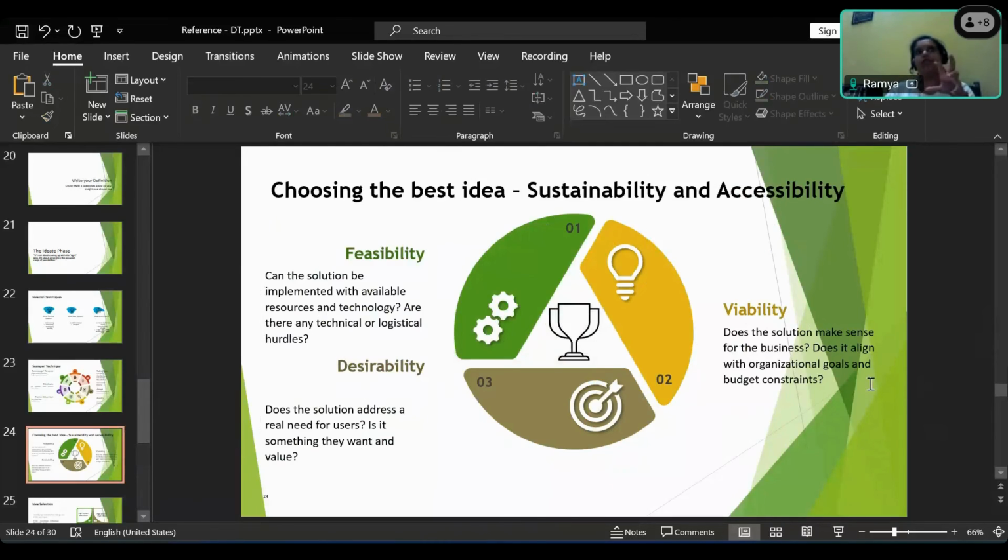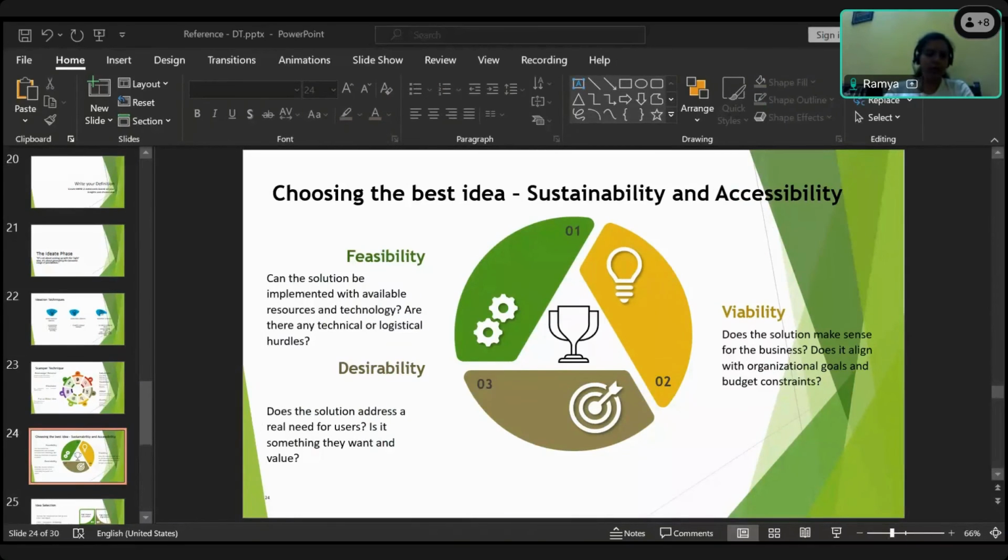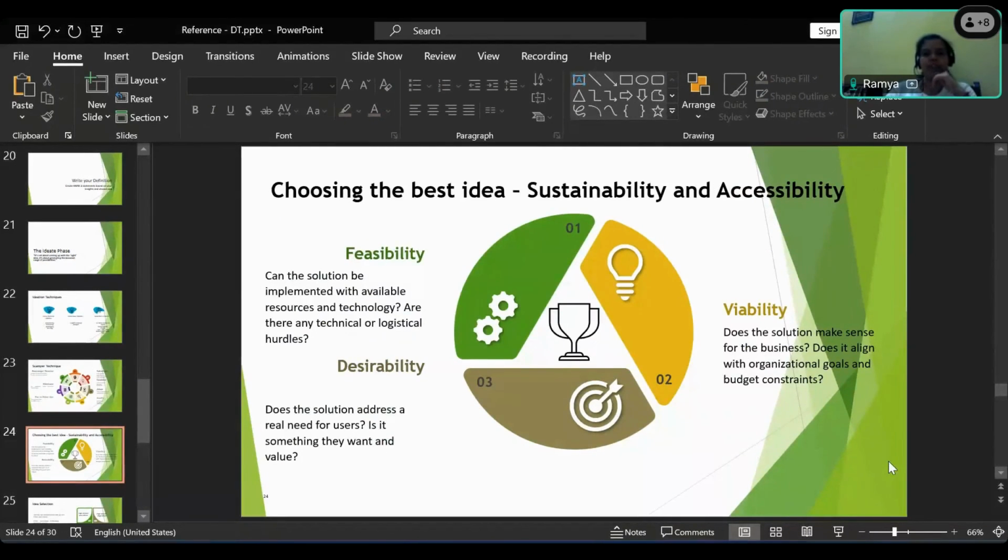So if the business is focused on a certain domain, a certain type of user, a certain product or service, my idea has to take that forward, right? Doesn't make sense for it to be completely different from that. And increasingly, you want to look at sustainability and accessibility as well. Is this a sustainable idea? What is going to be the environmental impact of it? What's going to be the scalability of it? And is it accessible? How can we make sure that most people can use this product or application?